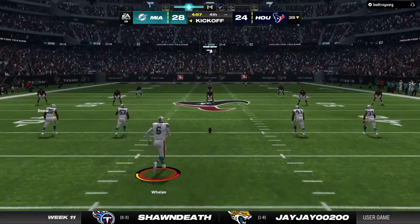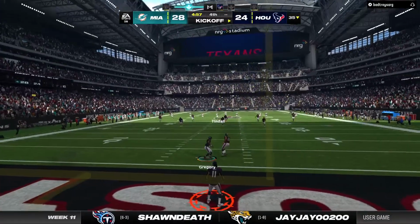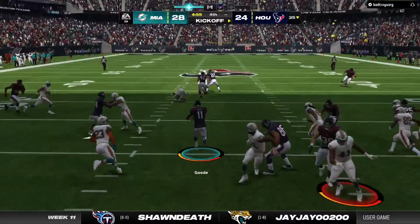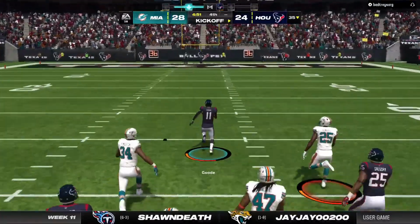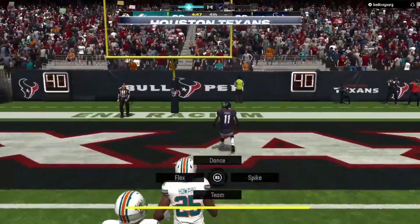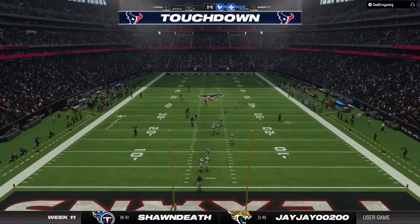The kicking team out for Miami as they will send this one away. This will be brought out from the middle of the end zone. Oh, a good return up past the 30. Still going. One man to beat. And he will score. Touchdown, Texans.